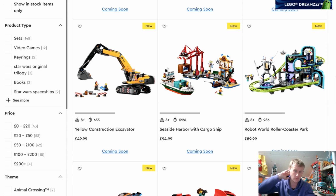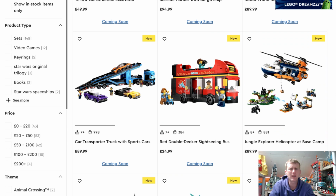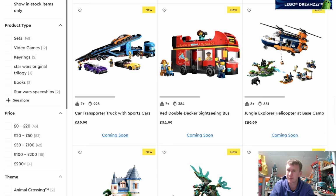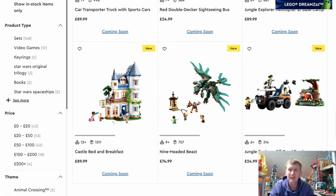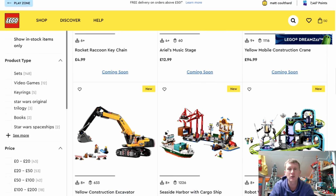Now, another couple of things that have just thrown up. The cargo ship we'll have a look at. The roller coaster we're going to have a look at. We've got this new car transporter. We've got a double-decker sightseeing bus. And there seems to be a lot of these new Explorer sets coming out as well. So that'd be interesting. And you can see it just keeps going. We're only on page 3. That is why I'm going through these so quickly.